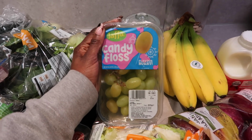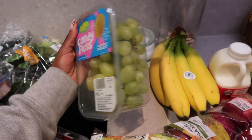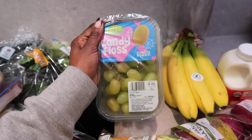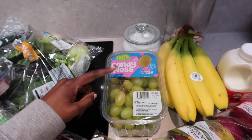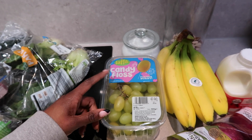Candy floss grapes. These are my absolute favorite. I just can't eat regular grapes anymore after you try these. They are just amazing. You can get these in Tesco, and I think some other shops do these too. Aldi do them as well for slightly cheaper, but these are great.